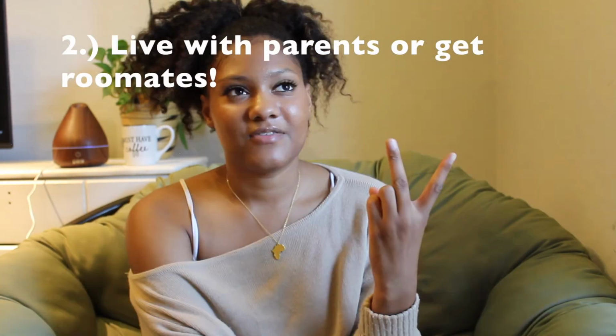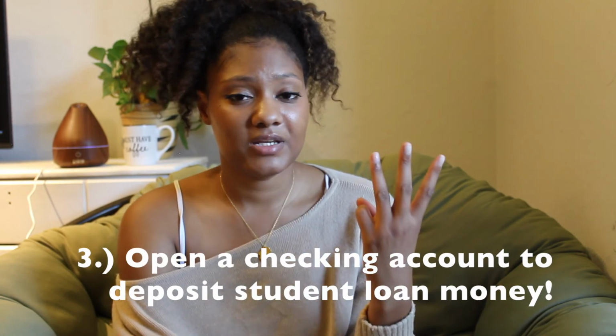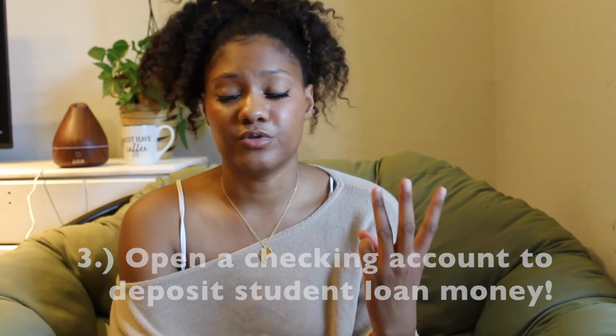Number 2, definitely try to cut down on your living expenses by either living with your parents or by getting a roommate or a couple of roommates. Roommating definitely helped. Number 3, open a checking account specifically for your student loan. This is going to be the best game changer. I'm telling you, open a checking account specifically to save up for your student loans. You're going to love it. It's foolproof. Open a separate checking account specifically for your student loans, please.